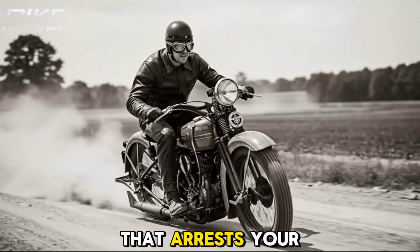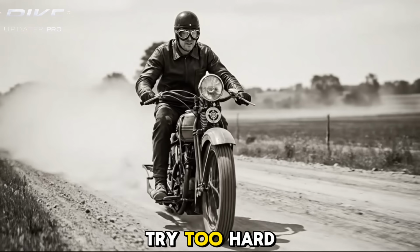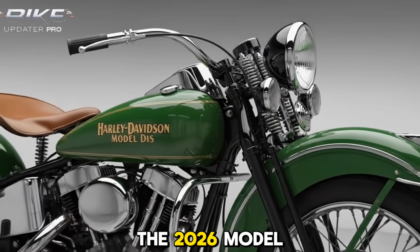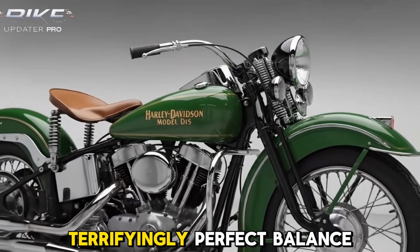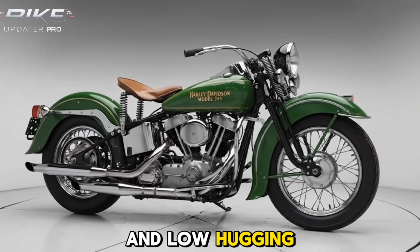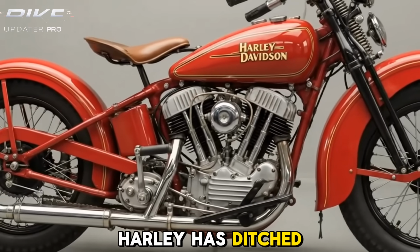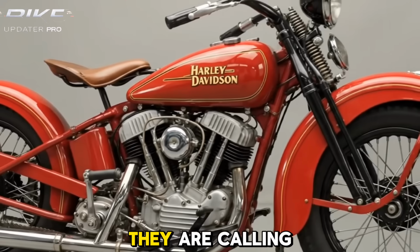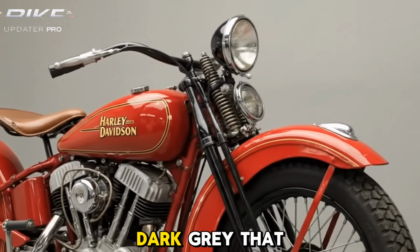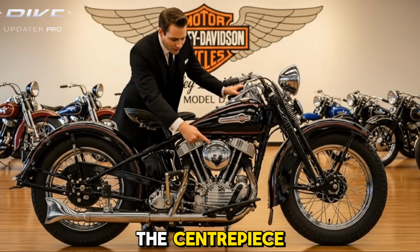The first thing that arrests your attention is the stance. Most modern cruisers try too hard. They are either too raked out or too compact. The 2026 Model D strikes a terrifyingly perfect balance. It sits long and low, hugging the asphalt with a menacing gravity. Harley has ditched the excessive chrome for a finish they are calling Parkerized obsidian, a matte, industrial dark grey that looks like gunmetal. The tank is the centerpiece.